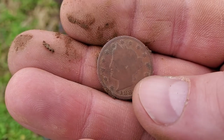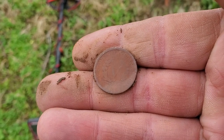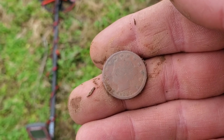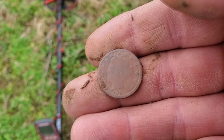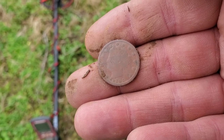1887 vehicle. There we go. It's focused now. Good shape too. A lot of times these are worn real thin. It's got a little wear to it. All right, I'll take that. I wouldn't have expected a vehicle, but I'll take it. That means there's going to be some barbers out here in 1887. That could be possibly seated out here.